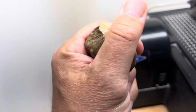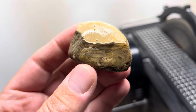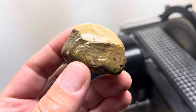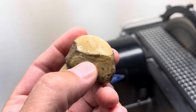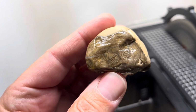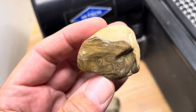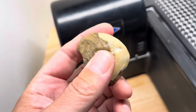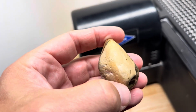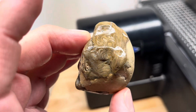And then lastly, we have the craziest one that I think he sent me. This is just a really, really crazy banded chert, I think. I don't know about those bands right there. They look pretty clear in between, but I'm not sure. But then you got this side, which is also just crazy swirls and banding. So what I want to do is go right down the middle right here, so even if there's nothing in the middle, I still have both of these outside pieces that I can do stuff with.